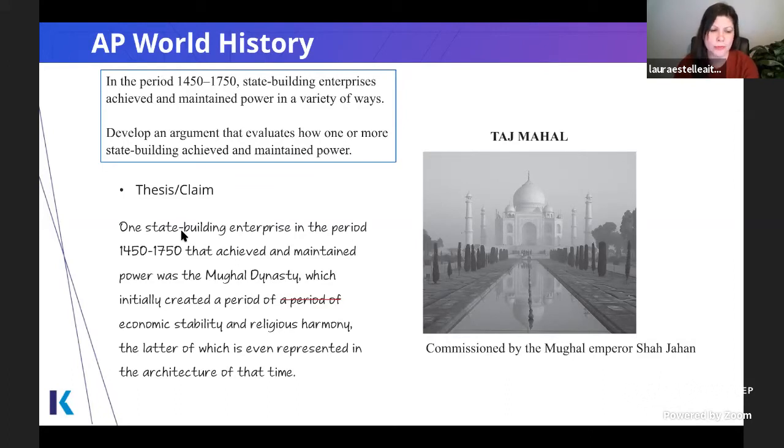Okay, so as I mentioned before, the first part of this particular thesis is really to keep yourself focused. You don't have to include it. It's just a great way to start off so you know which direction you're heading in. So you're going to name specifically what dynasty or what group of people is in charge. You are going to mention specific information, so academic stability, religious harmony, and then you're going to connect it to the picture.